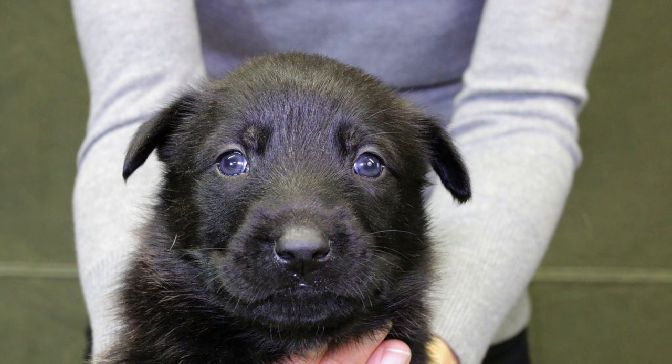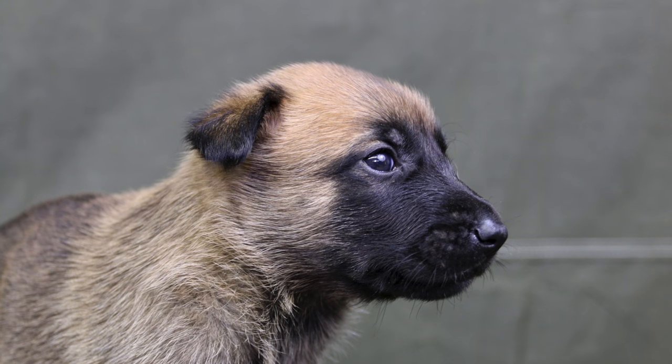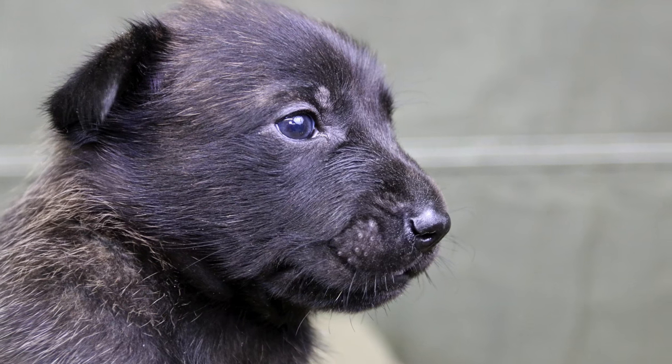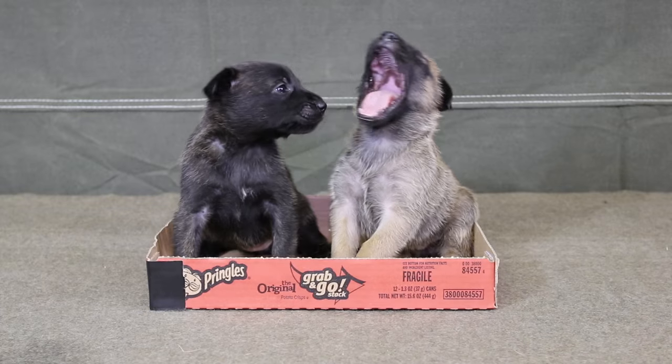See how round his head is? But look at him from the side. He's really starting to turn into a good-looking little dog. And that's really awesome to watch him start to look like a dog. And even more awesome is to watch him start to act like dogs.